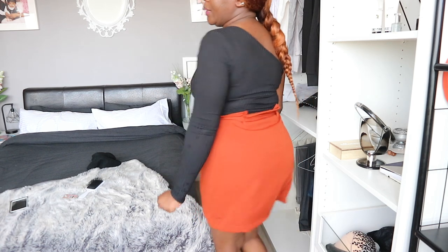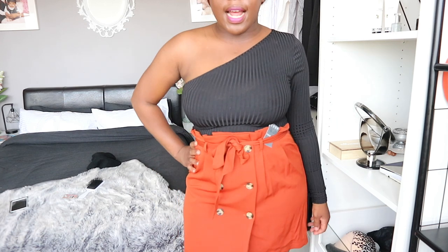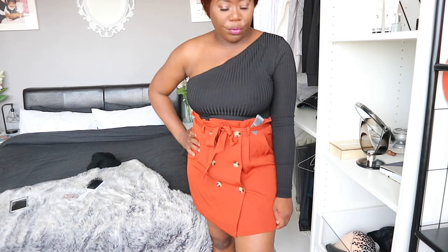Don't try and bend down, Abby. Don't try and bend down. Don't do it. So this is the waist. I love this. This is gorgeous. Pretty. Let's look at the next item, guys.